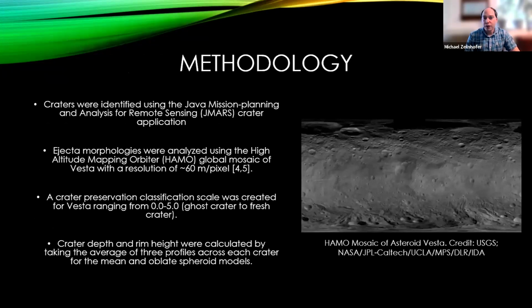So craters were identified using the Java Mission Planning and Analysis for Remote Sensing, or we just call it JMARS. It's so much easier to say. Crater application. The craters were counted using the 3-point crater counting routine found within JMARS. You click 3 points around the crater rim. It infills a circle, gives you the crater diameter, and also gives you the longitude and latitude of the impact crater.